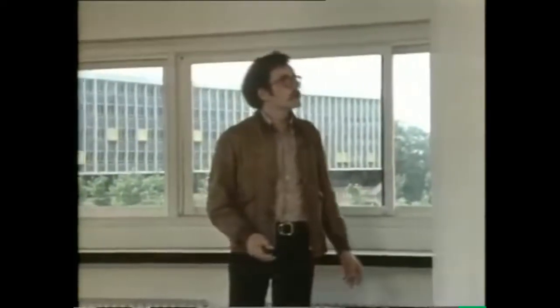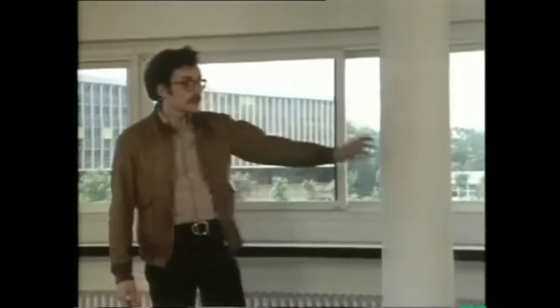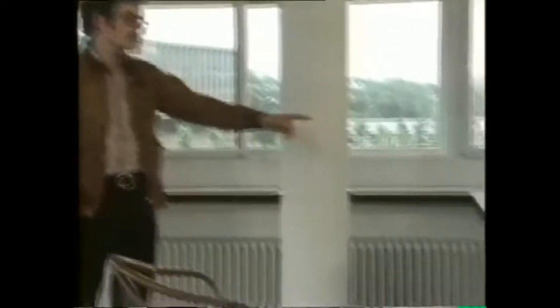In this free, elastic space, the columns, the pilotti, take up almost no room. One doesn't notice them. And even the fireplace is built like a stove. It's freestanding in the room.